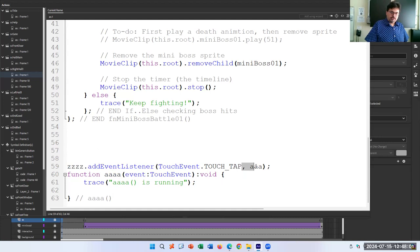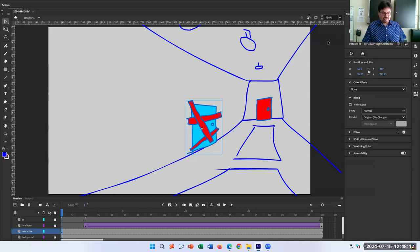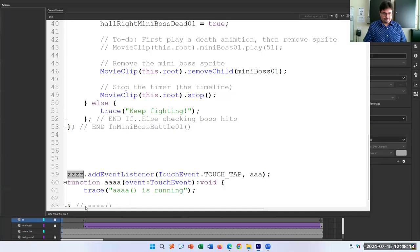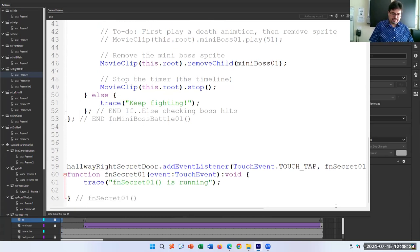Something to interact with and with some code. So the something is the brand new door that I just made. So its instance name. Just to save some effort. We're going to run some function. We'll say function secret one. Find here, which we have our usual trace, which then we have our ending note, so we don't lose track of that curly brace.